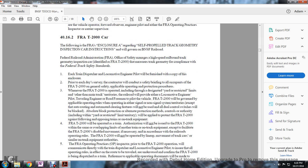416.2. The FRA T2000 car. The following FRA enclosures regarding the self-propelled track geometry inspection car are governed by the BNSF Railroad. The Federal Railroad Administration Office of Safety's high-speed track geometry inspection car, identified as the FRA T2000, measures the track geometry for compliance with the federal track safety standards.